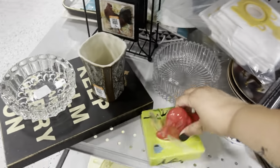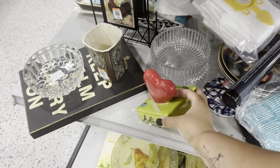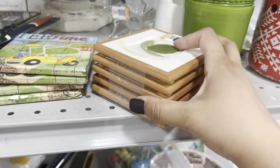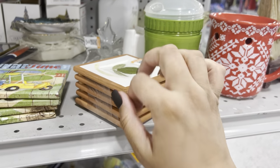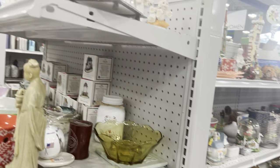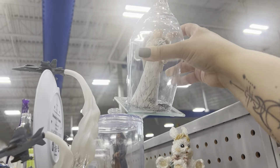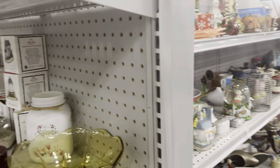Oh, this is a cute box. Someone must have made it or painted it. Very pretty. Let's go around. Oh, look at these terracotta, made in China. What do you call it? Coasters. How nice. I do like coasters quite a bit. Is that a willow tree? I don't know. Somebody made that. They stuck it in a glass. Cool.